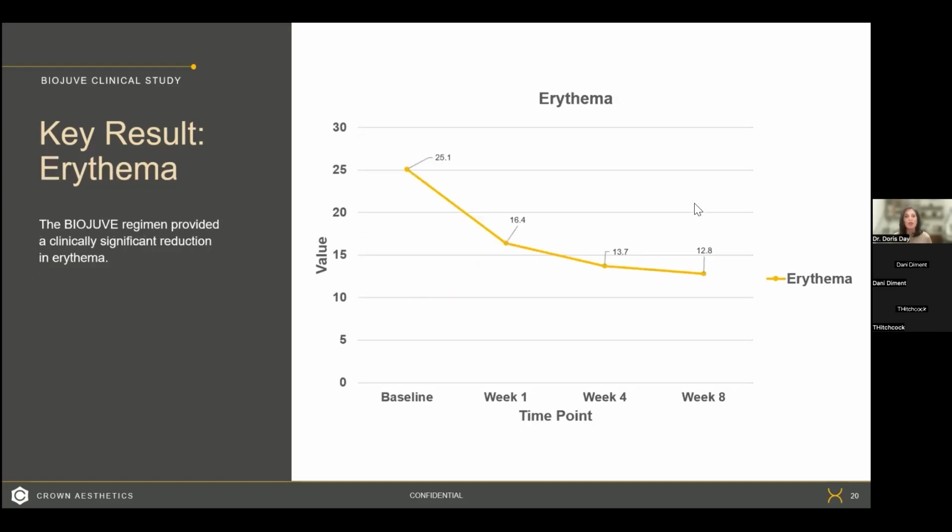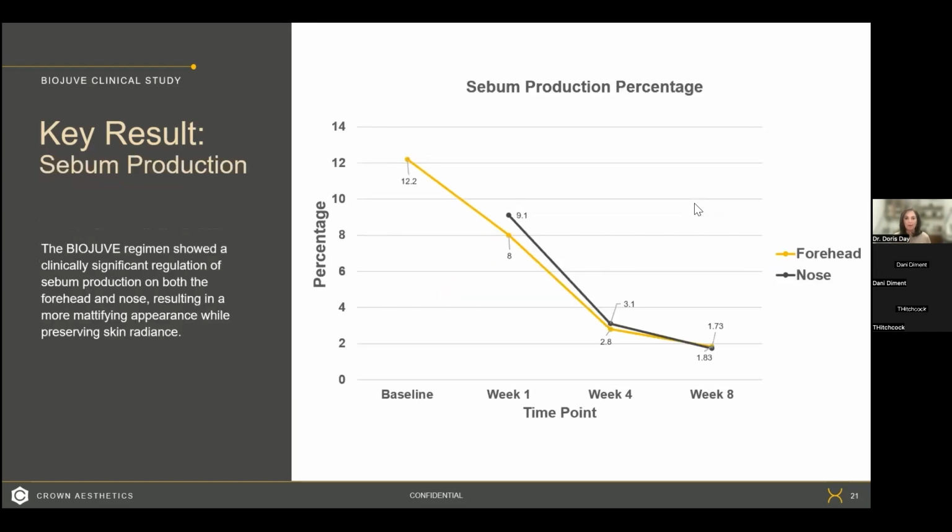Next. Then when you look at redness, I don't know that this was even really fully expected. I think this came as a little bit of a surprise that even in as little as a week, you could see an improvement in the erythema. And actually, this kind of makes sense because when you have decreased inflammation, you do expect to see decreased erythema. And I think this is a sign that there was decreased inflammation in the skin.